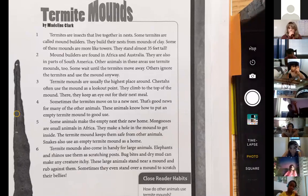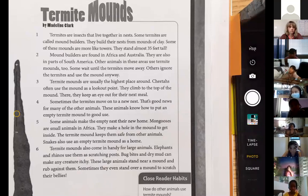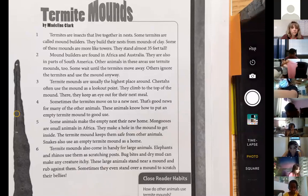Termite mounds are usually the highest place around. Hunters often use the mound as a lookout point. They climb to the top of the mound, where they can keep an eye out for their next meal.